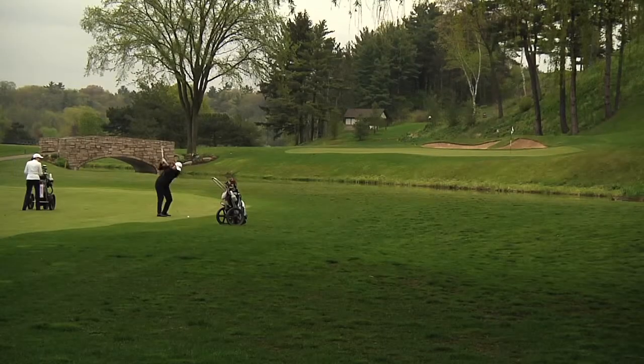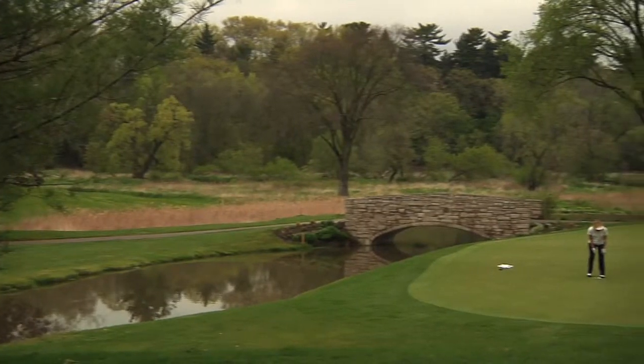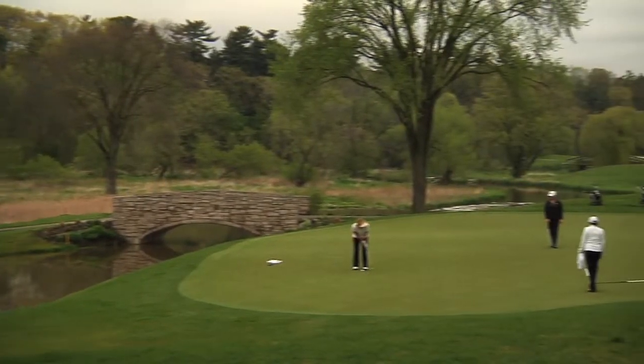A true 3-shot par 5 today is few and far between. So most long hitters are about 100 yards into the green, and it's amazing what can happen when you've got a pitching wedge in your hand and a little bit of water in front of you.